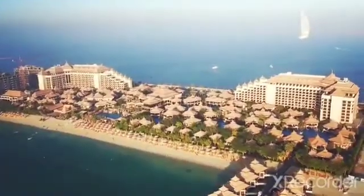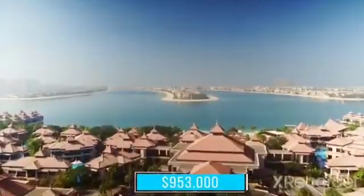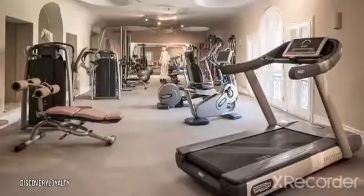But the real property showstoppers on Palm Jumeirah are the villas. The price for a villa starts at AED 3.5 million, which is 953,000 US dollars. They're located on the Fronds and each comes with its own private beach. They also have their own pools and jacuzzis and feature floor-to-ceiling windows, balconies, home spas, and private gyms.